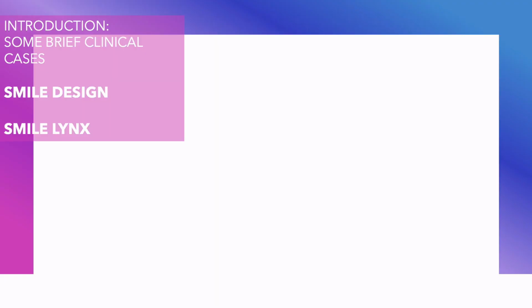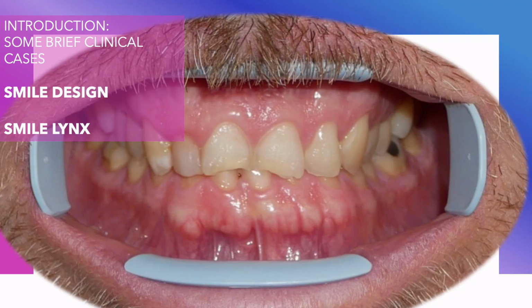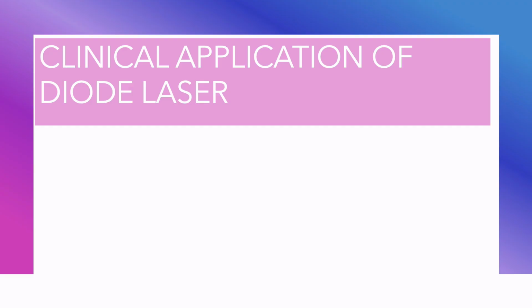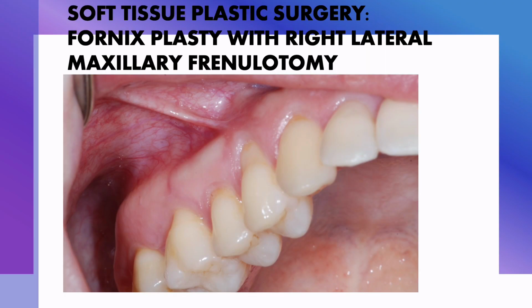We can appreciate the final outcome of hard and soft tissue in this intraoral view, which represents 14 days of healing after the previous procedure. We begin now to understand how laser is among the main protagonists of these synergic modern therapies.